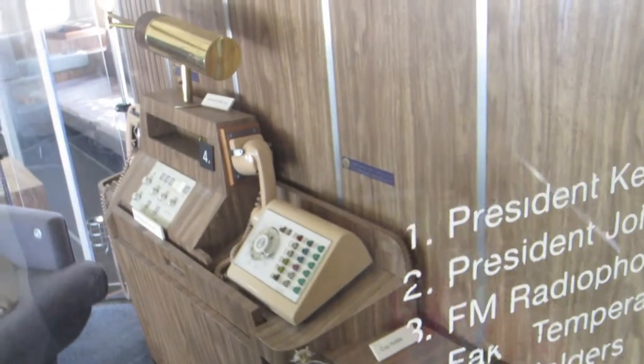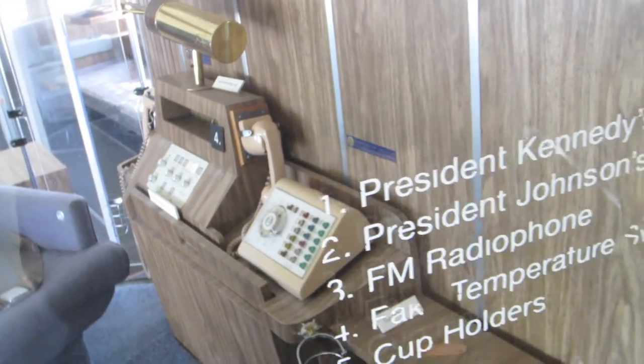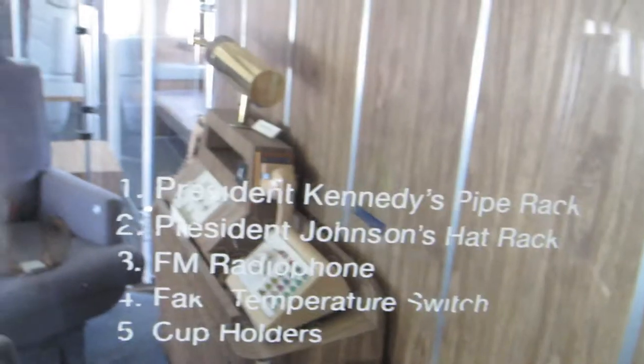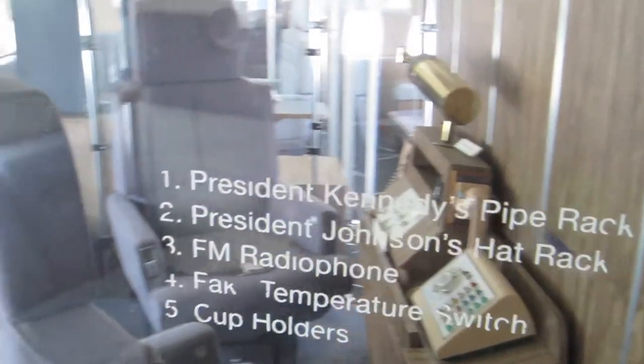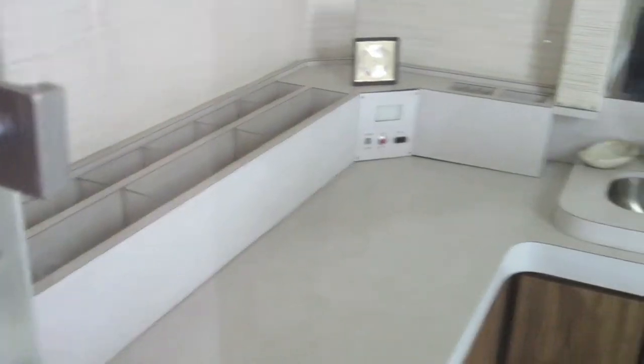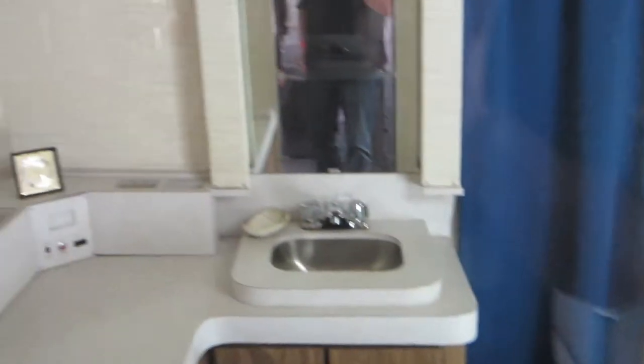All right, and then we have some more communication equipment, FM radio phone. Also in here was a pipe rack for Kennedy, a hat rack for Johnson. And I don't know who the cup holders were for. This is the president's bathroom. A sink, microwave. Escape route. Always know where your escape routes are.